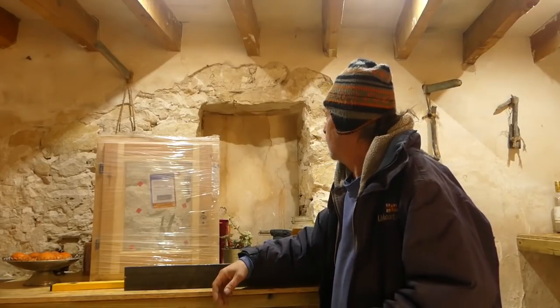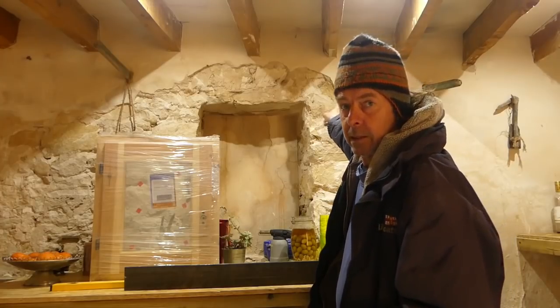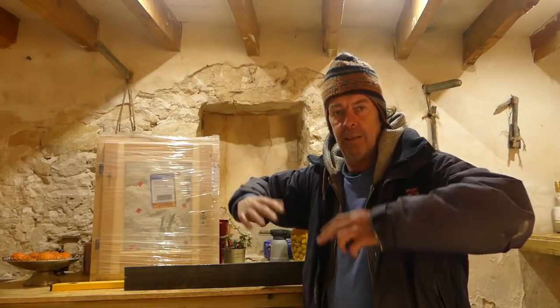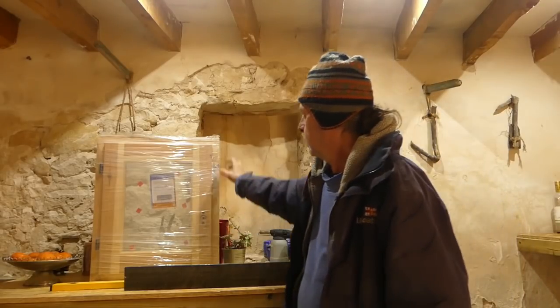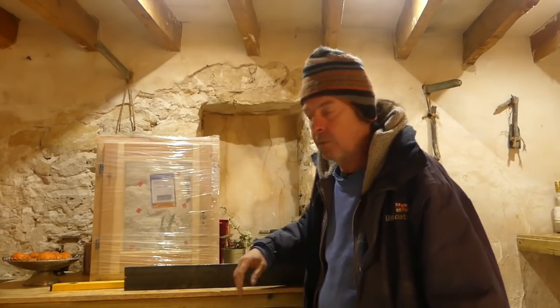What do you do with them? You know, it's that top stone as well, it's actually quite cantilevered in at both sides, so I think it's going to stay up. I don't think it's going to be an issue, especially with this massive piece of timber here underneath it as well. So there we go.